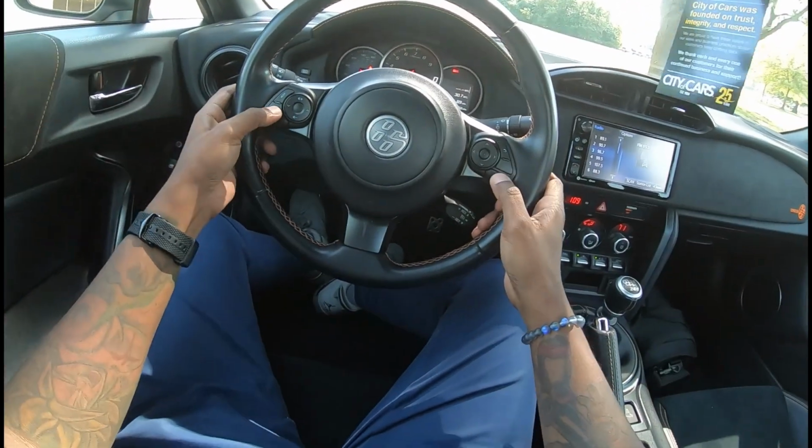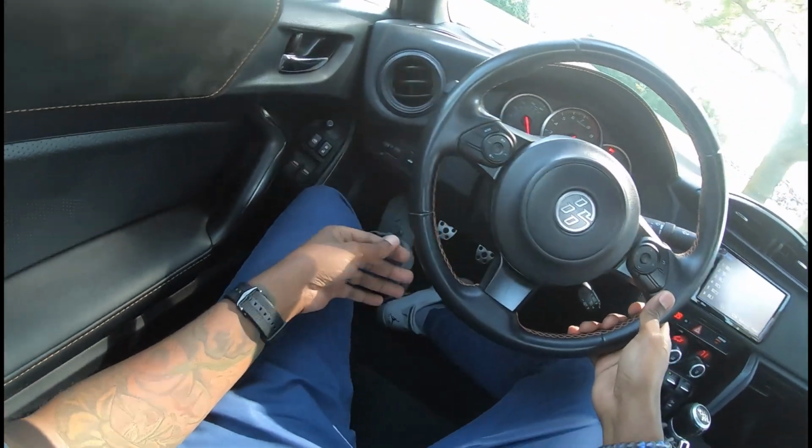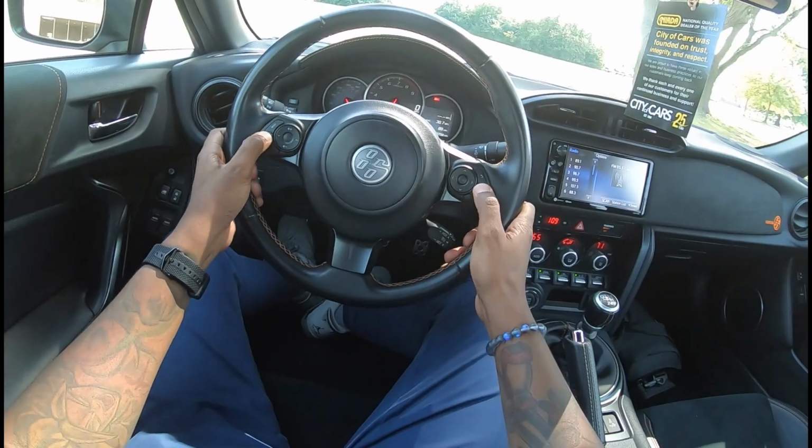Uh-oh, poverty spec. We got some blank buttons around here. And this is a special edition. Thought it would be fully loaded. I don't know, maybe they just carried it over from other Toyota models.